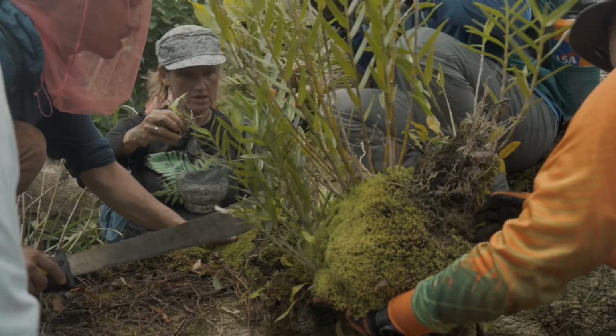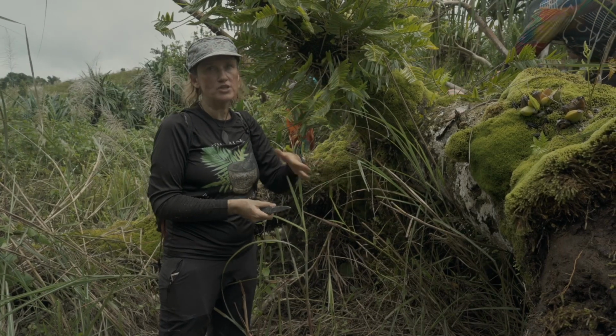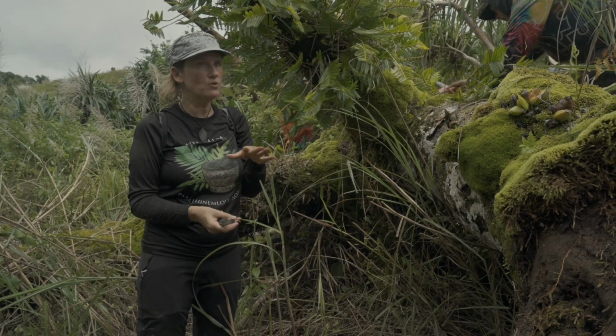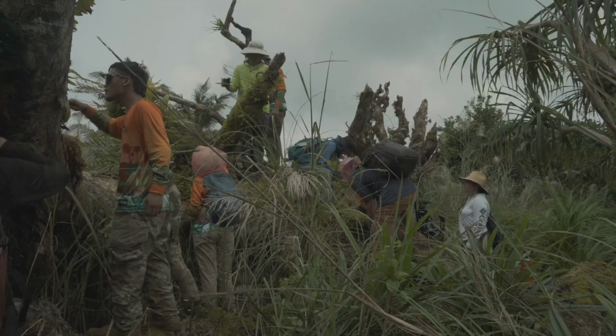And once they've recovered from being translocated, we hope to bring them back into the forest or even within the community in their yards, because we have a program which is called Taiparehu, which is Chamorro for unique, and people can take care of these orchids in their yards.